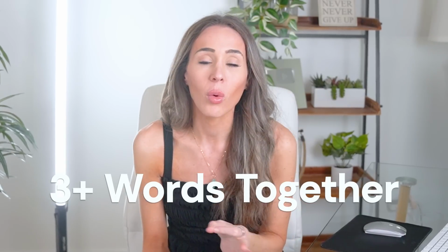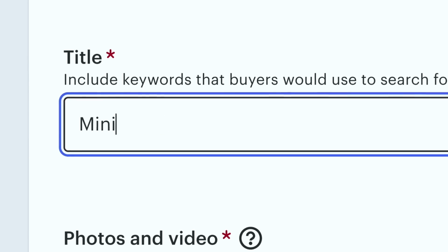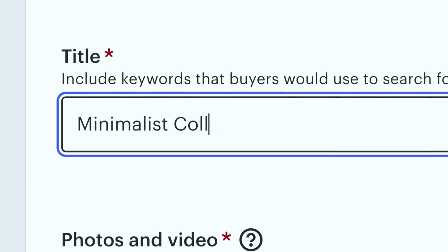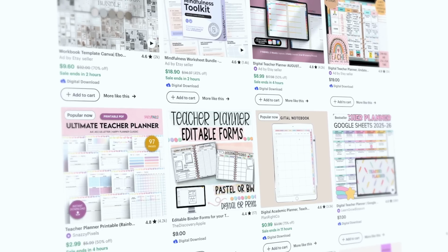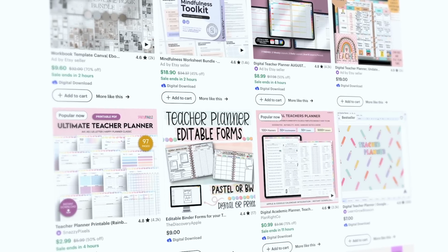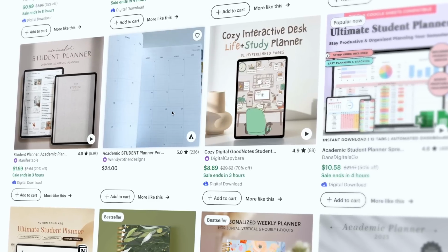What we want you to use is variety. We are using unique long tail phrases and keywords, at least 3 or more words together. So examples would be daily iPad planner, minimalist college schedule, editable teacher workbook PDF. Each of those sets of long tail keywords reaches a different customer, and Etsy sees you as a helpful, relevant shop and not a keyword spammer. Because when you repeat the same short tail keywords over and over and over again, you are just canceling out yourself.